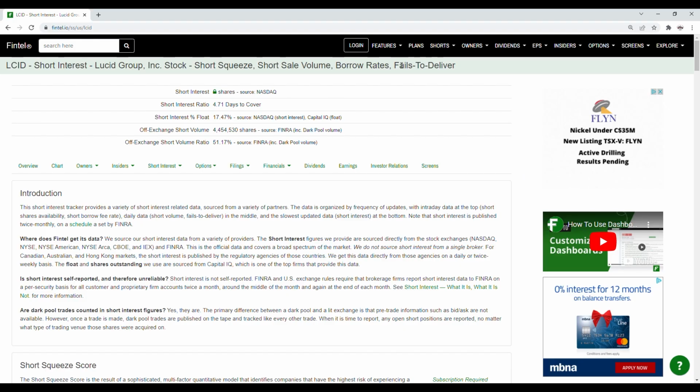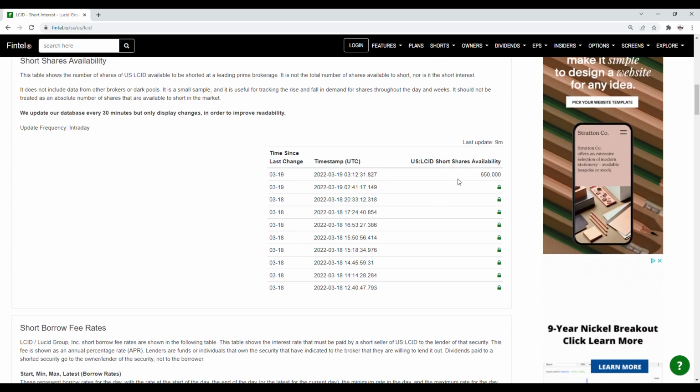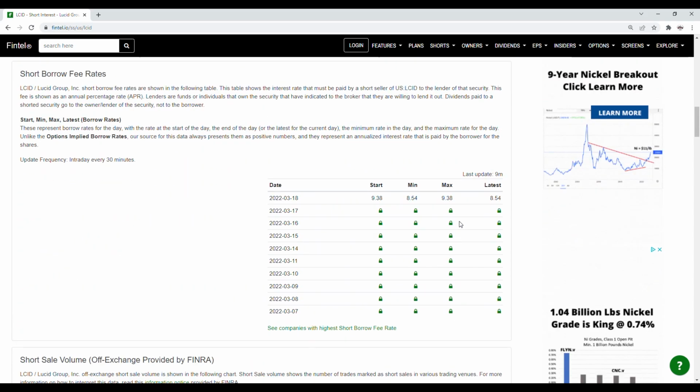So we're going to take a look at the short interest information for Lucid. So for the off-exchange short volume ratio, it's at 51.17%. And then for the off-exchange short volume, it is just over 4.4 million shares. Scrolling down further on the page, short shares availability is at 650,000, updated 9 minutes ago. And then for the short borrow fee rate, it is at 8.54%.